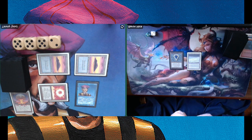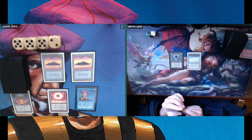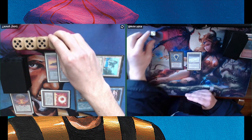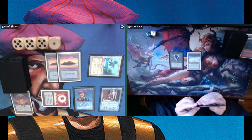And there we see that Mox from Nick hitting the board. Now having access to 2 blue mana himself. And of course a white one. And let's see what's going to happen. Playing a Tolarian Academy. Tapping 3. And there's a Sage of Lat-Nam. Taking a mana burn, passing turn.